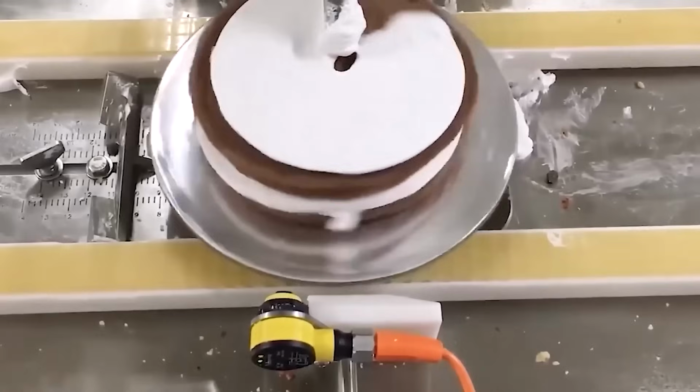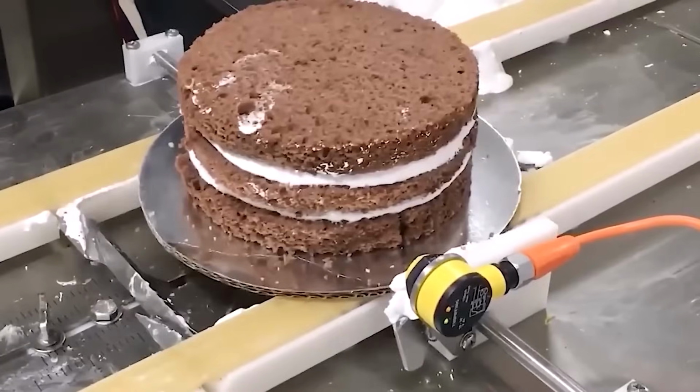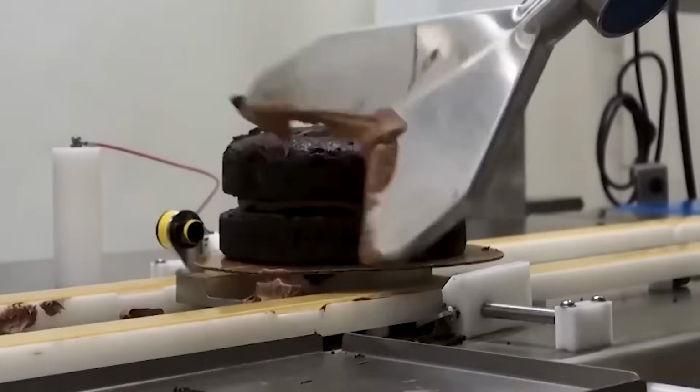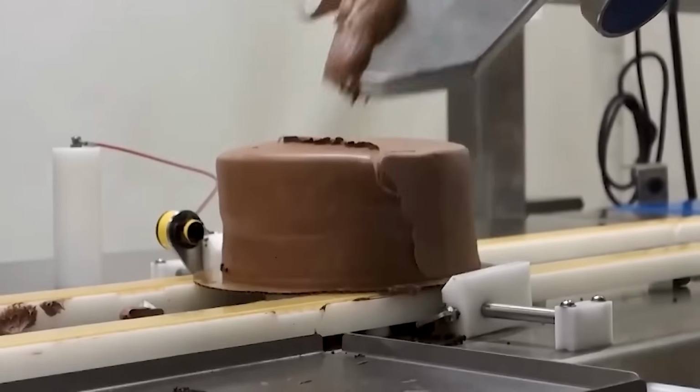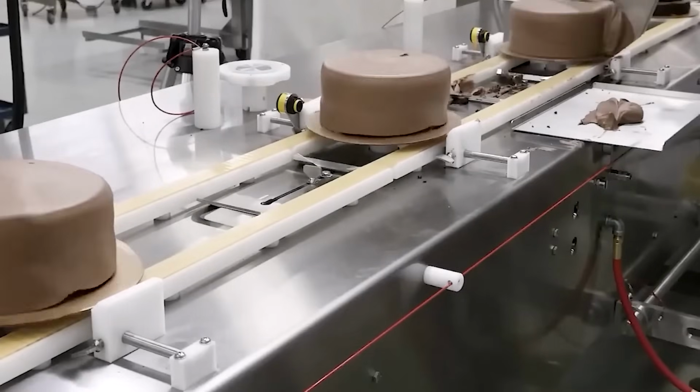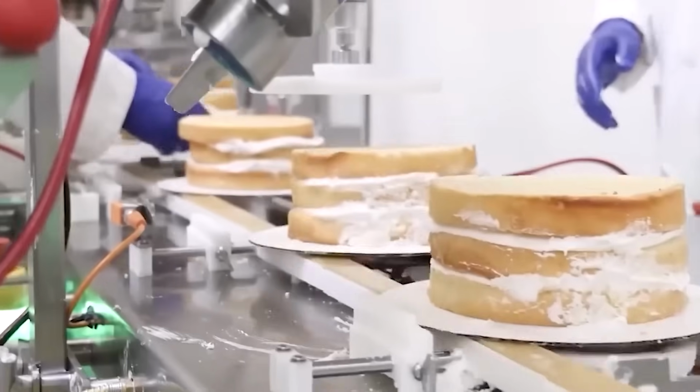Buttercream, fondant, or chocolate coatings are applied using enrobing machines or precision icing nozzles. Rotary icing machines create smooth, consistent layers of frosting, while airbrush systems add gradients of color for a professional finish.